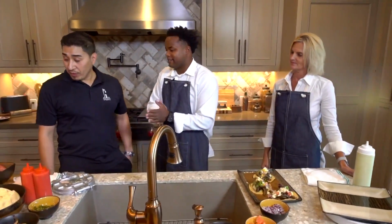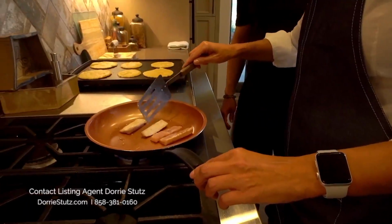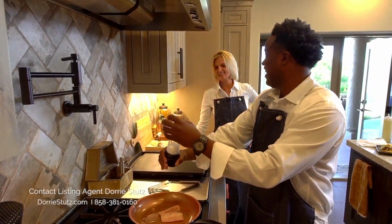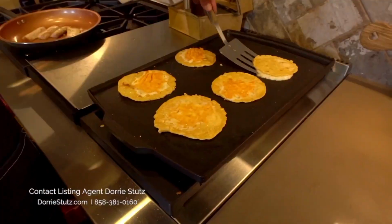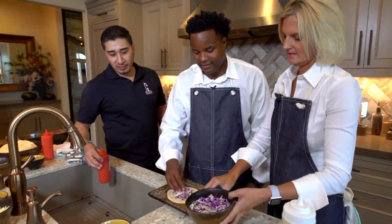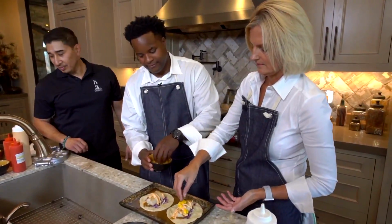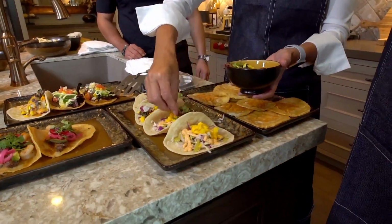So what do we have up next? So next we have the mahi mahi. That's good. We're gonna have some salty, peppery mahi. Just here on the side. I'll make the right, you make the left. Sounds good. Perfect. Great job, Dory. Boom.